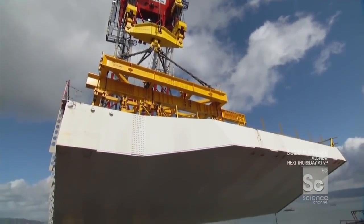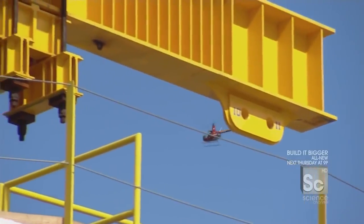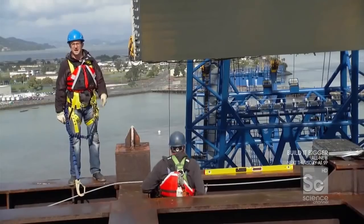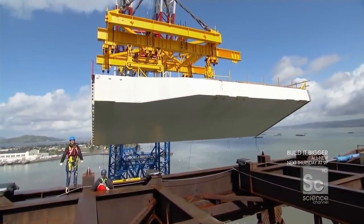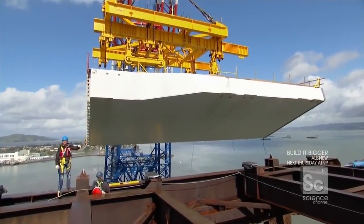The massive piece of steel that will hold five lanes of traffic has got to be lowered onto the support structure with a margin of error that's less than a tenth of an inch. Okay, I'm standing on top of the cradle, which is the temporary structure on which that 1,000 metric ton piece of bridge is about to land. And if you look closely, you can see it's coming towards us.